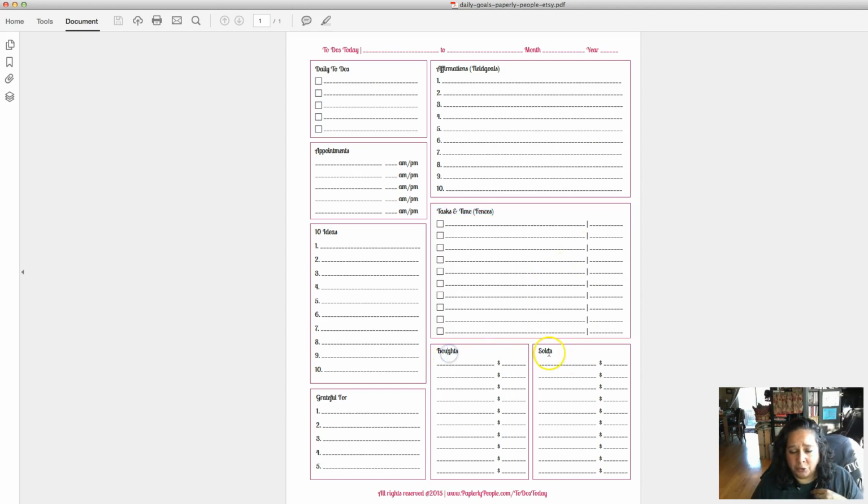Last is buys and solds. Because I am a business and I sometimes forget that, I really need to celebrate when I sold something. For me, I have coaching clients, I have monthly clients, and then I have my Etsy shop. I sell courses and things like that. If I write down my solds and I start remembering that people are actually buying these things and that I am providing a valuable service, then I'm more apt to work on those and make sure that I'm promoting them on social and things like that.